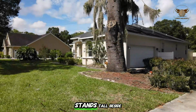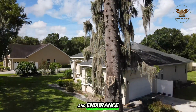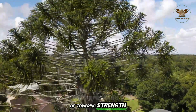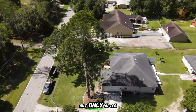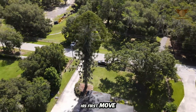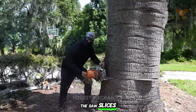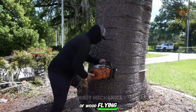A massive tree stands tall beside the house, a testament to years of growth and endurance. The man standing before it, chainsaw in hand, is about to put an end to this era of towering strength. Today, this mighty tree will be felled, but only after a delicate and calculated process. His first move is deliberate, a horizontal cut at the base of the tree. Just above the ground, the saw slices into the bark with a steady hum, sending small bits of wood flying.